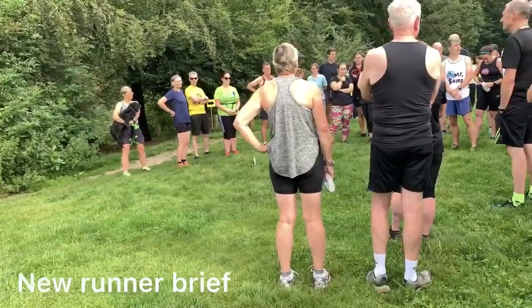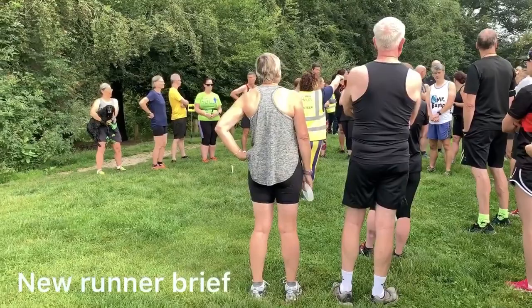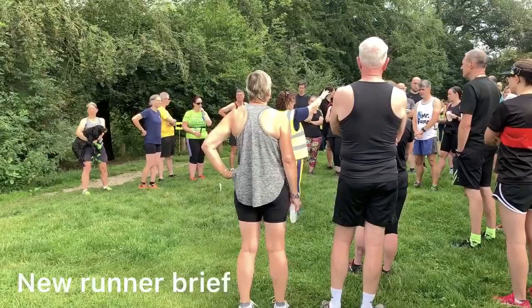So when you come back in, okay, there's a finishing funnel. You'll come over the line. Your time will be taken. You'll be given a token. And if you make your way through the funnel, you'll be scanned. So you hand in your token to be scanned and your barcode.